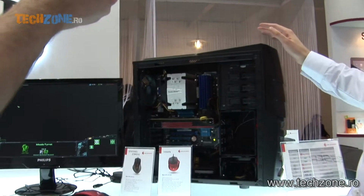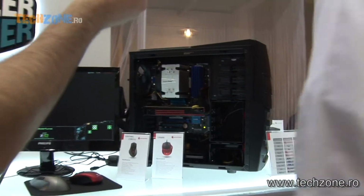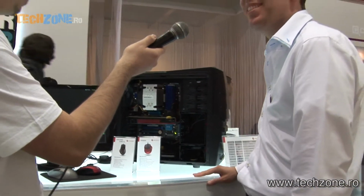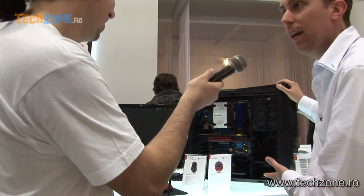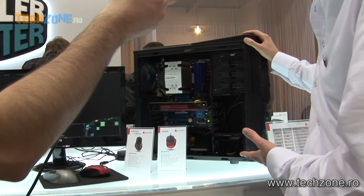I forgot the name of the case. How bad is that? This is the Enforcer. This is our Enforcer case. It's the newest range to our CM Storm products.